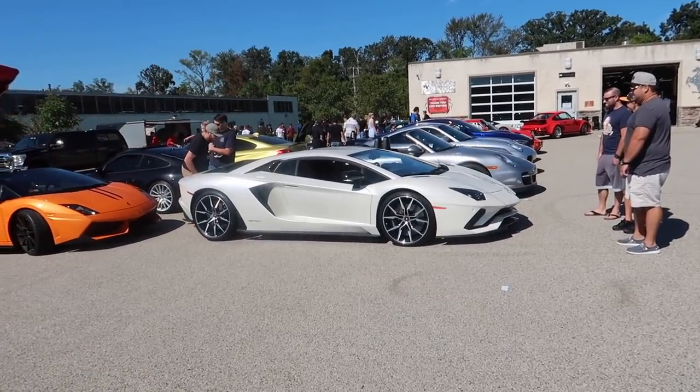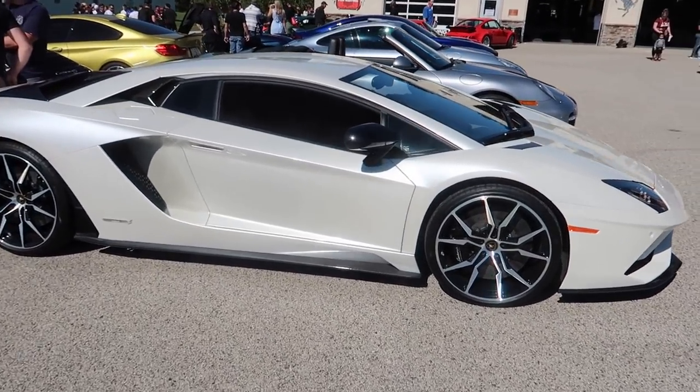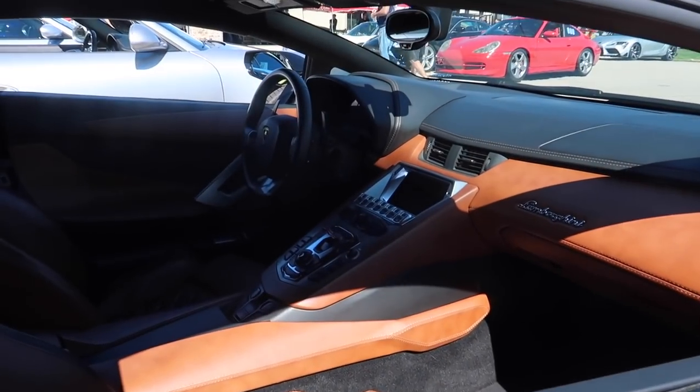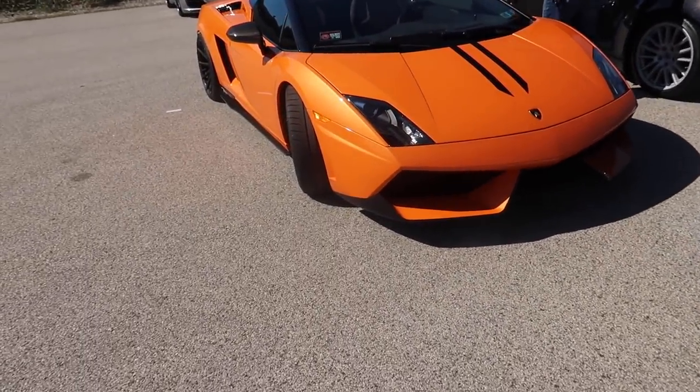Oh, here's an Aventador. This thing's badass. Look at this. Aventador S. That's so cool. Look at the interior of this thing. That is freaking crazy looking. A lot of cool cars here.